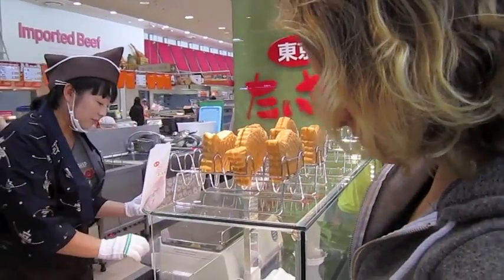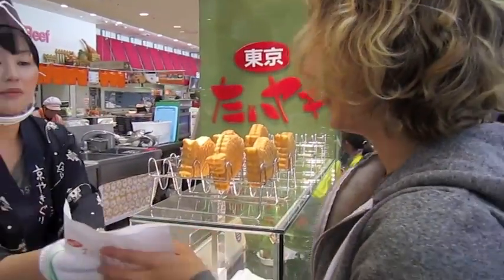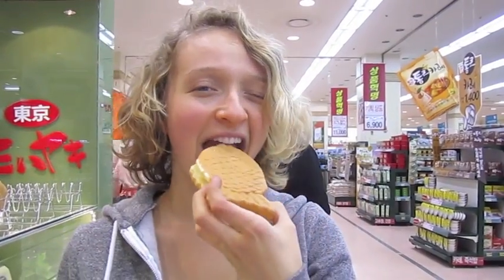So we're buying black bean, or maybe red bean, paste, fish. Yeah, and it's delicious. Yum yum. What's the word for delicious, Steph? Mashiseyo. Mashiseyo. Kiss it. And now eat its face.